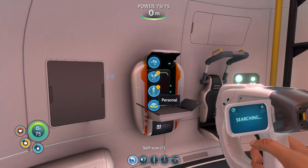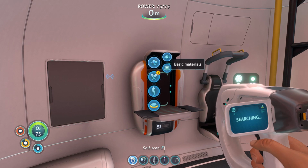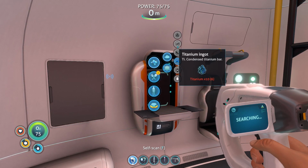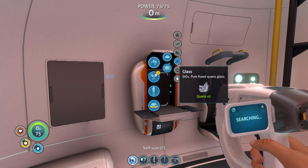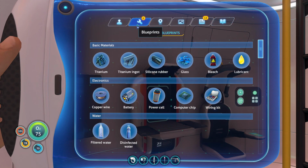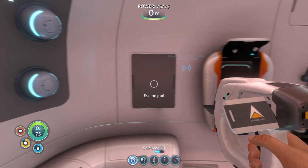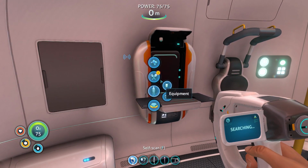Oh boy, not good. How do I make one of those? Fiber mesh and lead. Where the hell am I going to get fiber mesh from, and where the hell am I going to get lead from? Okay, for now I think it's best if we stay away from the Aurora as much as possible, and in the meantime get ourselves a little bit more water.